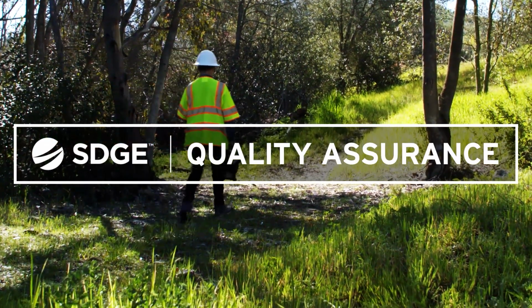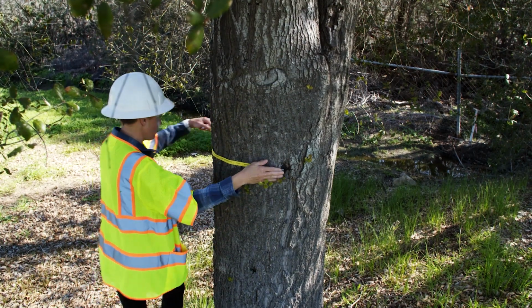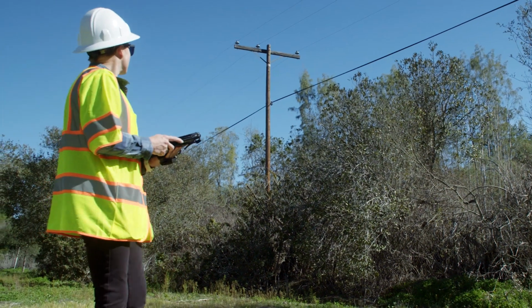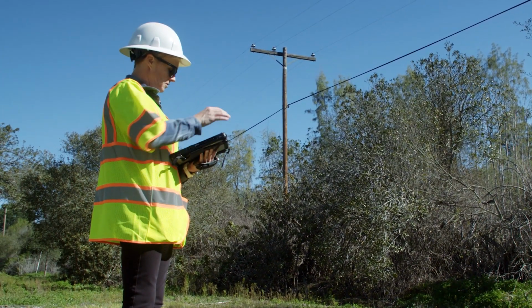Quality assurance is a critical part of our operation. It's a third-party audit. They come in and look at a sampling of the work that's performed, and they evaluate the calls that have been made or the work that has been performed. Quality assurance is very important because we need to make sure that every one of our tasks is following through and doing the right thing out there.